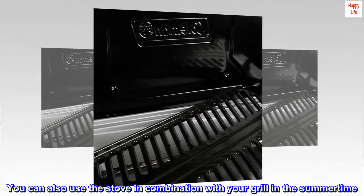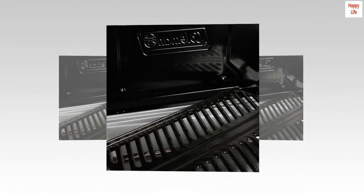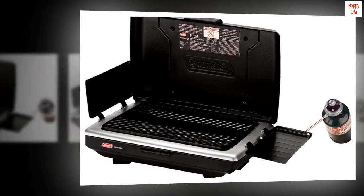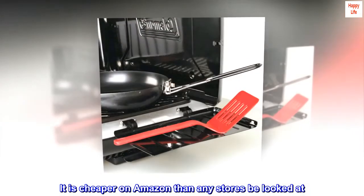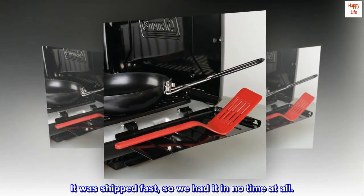You can also use the stove in combination with your grill in the summertime. The heat is easy to regulate, and we have had no problem cooking anything at all. You don't need to go camping, or even leave your backyard, to enjoy this Coleman stove. It is cheaper on Amazon than any stores we looked at. It was shipped fast, so we had it in no time at all.